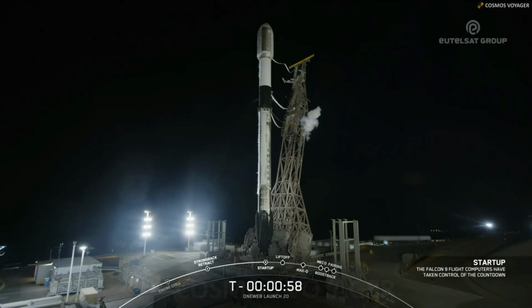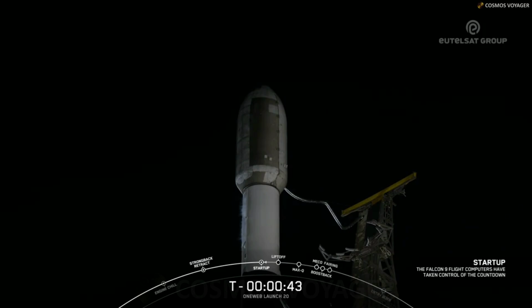Falcon 9 is in startup. And there you just heard that call out for Falcon 9 in startup, which means that the internal flight computers have taken over the launch countdown. The launch director will be giving... LD is go for launch. The launch director has given the final go for launch. So at T-minus 37 seconds, all systems are go for the launch of Falcon 9.